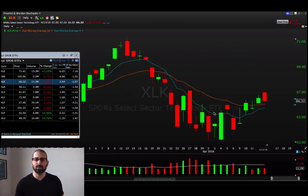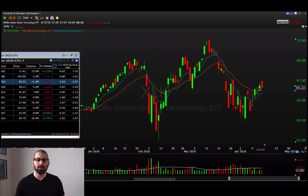If we go back down to the daily chart here, you can see we are trying to hold above the 20 period EMA. Volume was pretty light towards the end of the week, so we're going to want to see these gains held on to next week. I think that'll be important. Some basing action above 65 or so is going to be important. If we start to roll over, then certainly all bets are off on this week's rally.